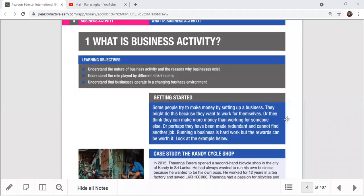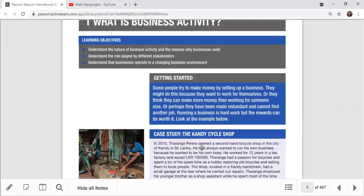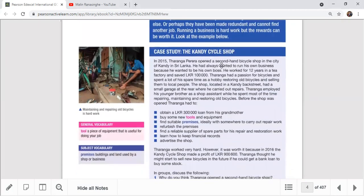Okay. Hi everyone. So first lesson, what is business activity? Here we are going to understand business activity, the nature of business activities and everything first of all by using a case study. You can see in this case study, the Kandy cycle shop. I'll show you the case study first of all.